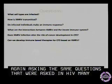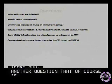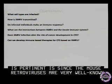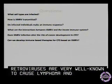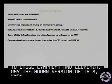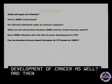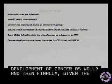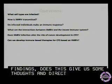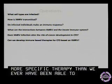Another question that, of course, is pertinent is, since the mouse retroviruses are very well known to cause lymphomas, leukemias, etc., may the human version of this, XMRV, be associated with the development of cancer as well? And then finally, given the findings, does this give us some thoughts and directions about more specific therapy than we've ever been able to come up with in chronic fatigue syndrome in the past?